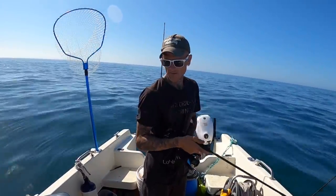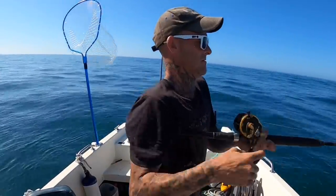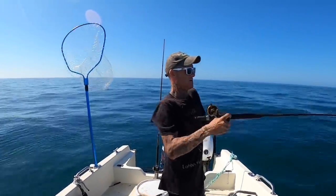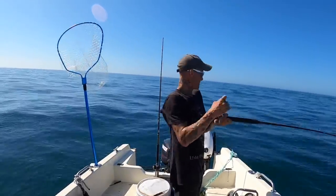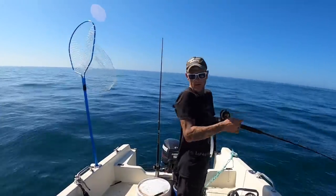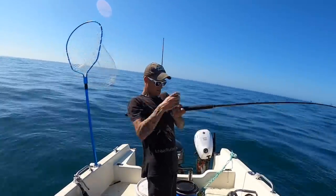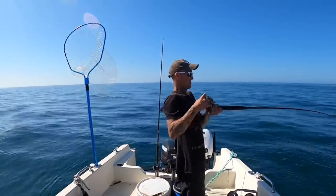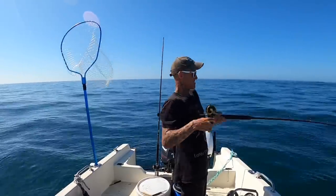Come on, there must be a turbot around here. Oh guys, fish on. This is on the pelting. This feels a bit more like a turbot. This definitely feels a bit more like a turbot. Got quite a bit of line out. You watch, it'll just be tangled or something. It doesn't feel that heavy now. It's not heavy, heavy.